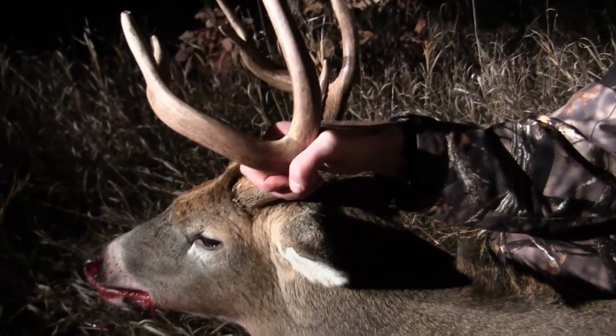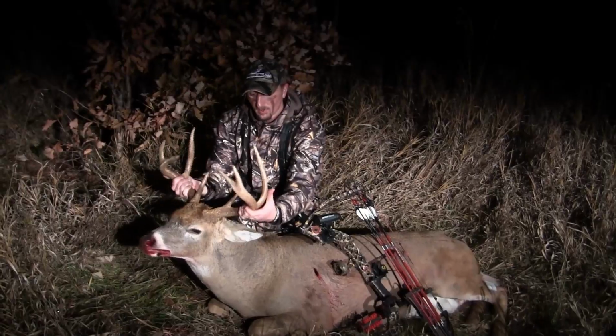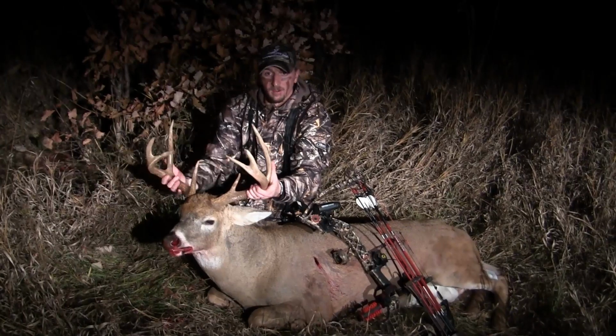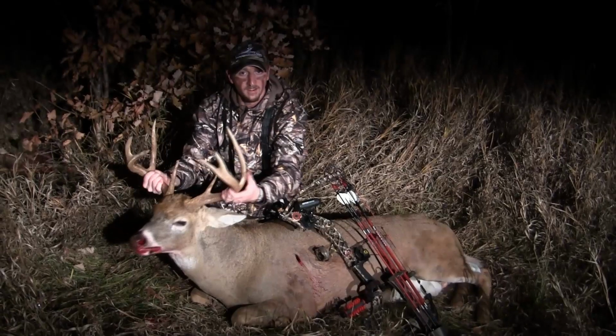We've got his sheds from last year. We know he's at least a 4.5. As you can see, he doesn't have the greatest genetics in the world, but I'm in love with 8 points. And these crab claws here are really cool. So basically, this guy was tending a doe, grunting, rubbing on a tree. You can see some of it here.